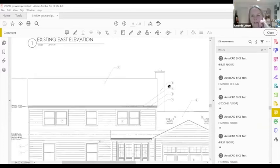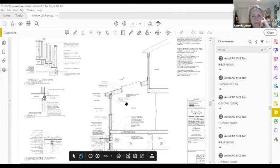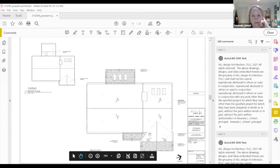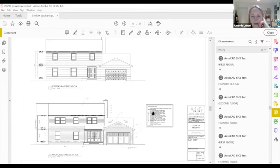Let me look at the roof plan again. Let me zoom out. You're correct. You show it conveniently as a straight line, but in reality it's not going to be. I'd probably have to model that to know exactly where it's going to land. It's probably not going to look exactly like that.